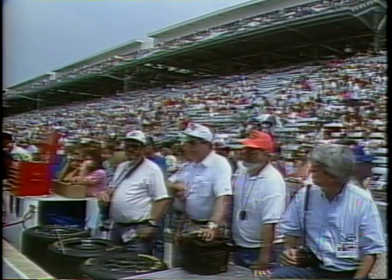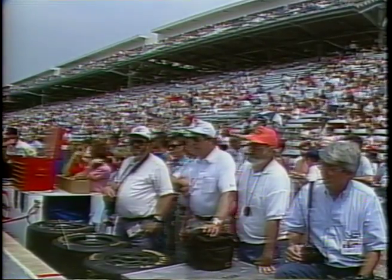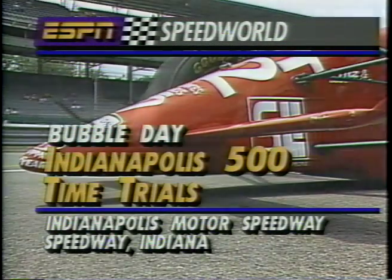So Dobson appears to be in the show. The crowd is here. The weather is holding. The forecast is iffy. The pressure is on with one spot left in the 76th Indy 500. We'll be right back.